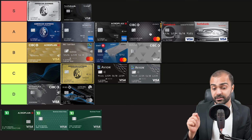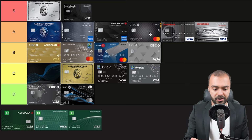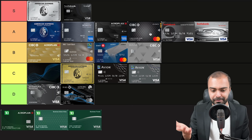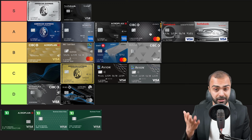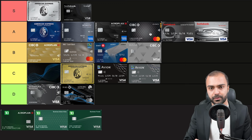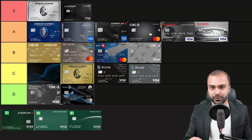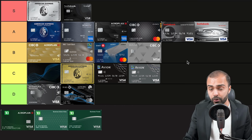Now, given that this is a free to own card, that's awesome, right? There is no other free to own card that gets you 3% cash back at restaurants or really any meaningful category at all. So given that it's free to own and it's getting you 3% cash back at restaurants, that could be a big source of spending for business meetings and stuff like that. So, if you're spending a lot on that for your business, that could be a very good card, and it's free to own.